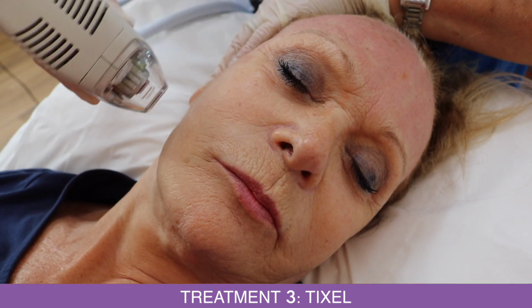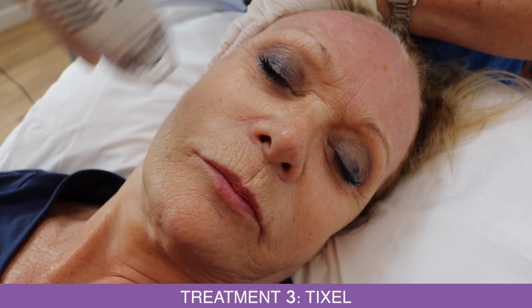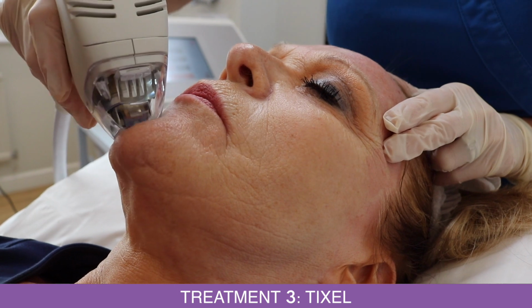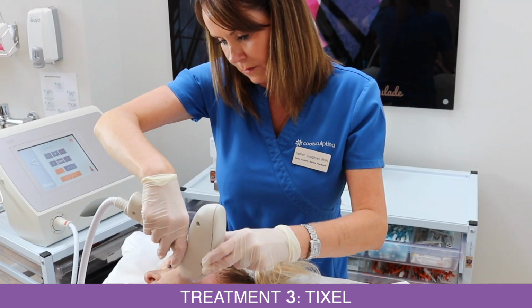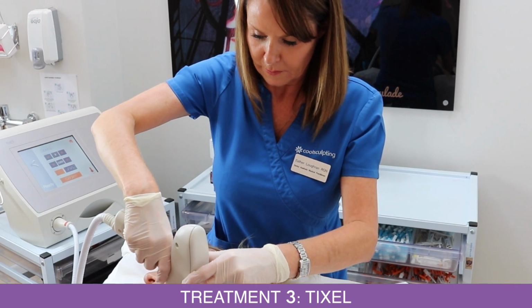So the third treatment is called Tixel, and I'm having it to my face and neck. Now this is a heat treatment, which sounds scary, but it isn't. And it's really to stimulate collagen. This is perfect for somebody like me.